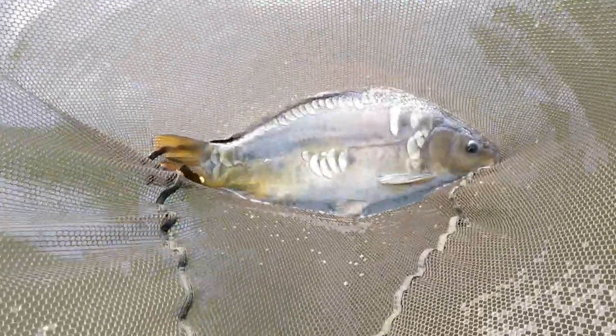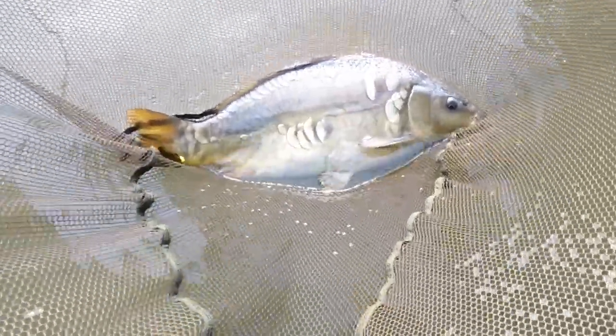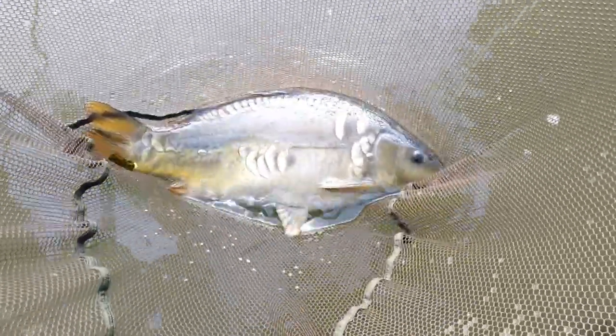There we go, just proves that my theory on the hook was correct. Five minutes after casting it back out, the fresh hook, and there's the result. The biggest mirror in the world, probably about 4 pounds, maybe 5. Lovely little scaley one, and certainly a looker.